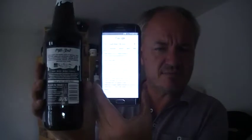I could have read it off my phone, and in writing it's actually easier to read. Sometimes, I don't know if it's just me these days, but on the bottles, the writing is just not easily readable. And then you go on there, and it's similar sort of size writing, and wow, I come back in, and it's very readable. So sometimes the breweries themselves need to make it a little easier for people to read what's on the bottle.